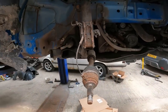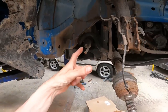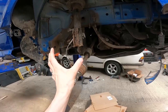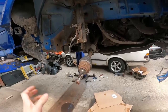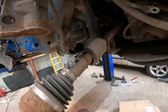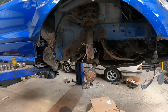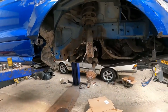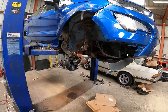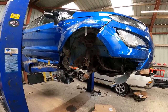So we can now swap the inner tie rod and put a track rod end on the end, and we can fit the new control arm ready, in preparation, so we're that bit closer when the shaft and the strut turns up. So I think we'll do that, and then we're going to have to call it a day. Unfortunately, that's the way the cookie crumbles.